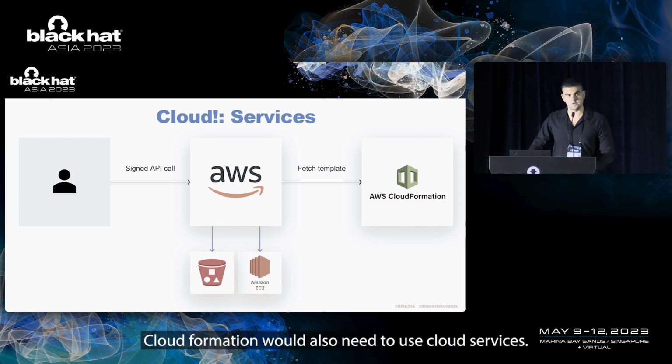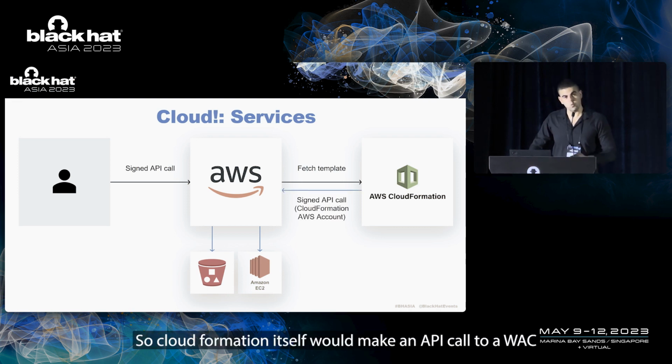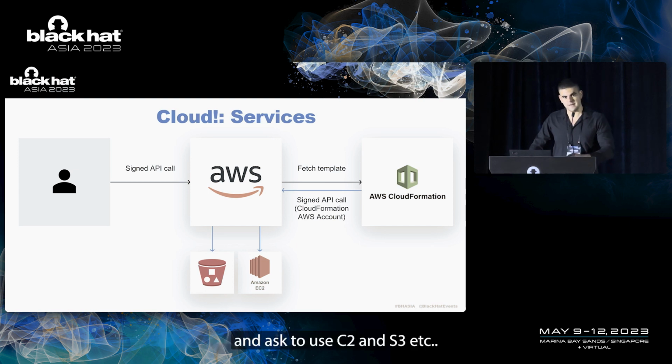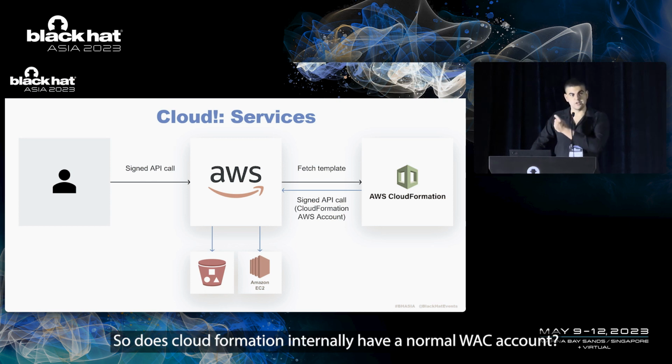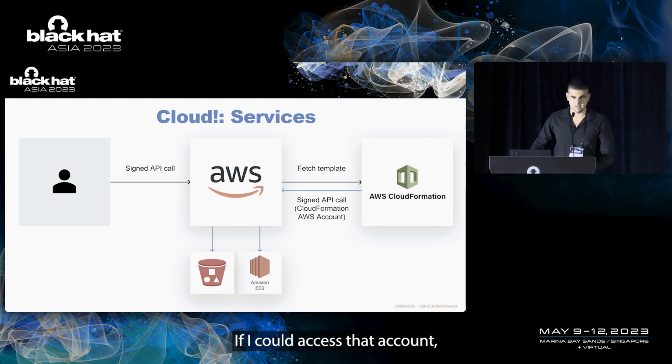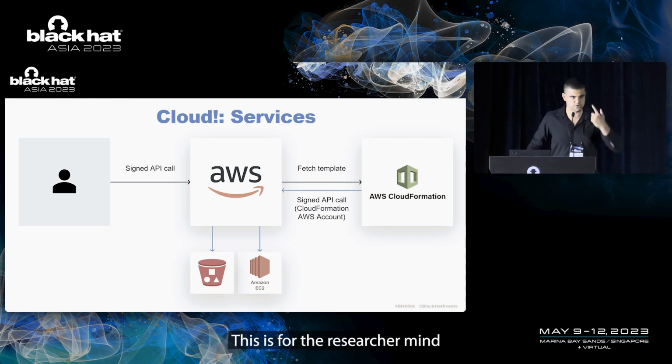CloudFormation would also need to use cloud services. So CloudFormation itself would make an API call to AWS and ask to use EC2 and S3, etc. What this means is CloudFormation and some services in AWS, I would say most of them, have cloud accounts themselves. The same way I have an AWS account, so does CloudFormation internally have a normal AWS account. If I could access that account, this would probably be very, very interesting. But to normal customers, this isn't very interesting, right? This is for the researcher mind.